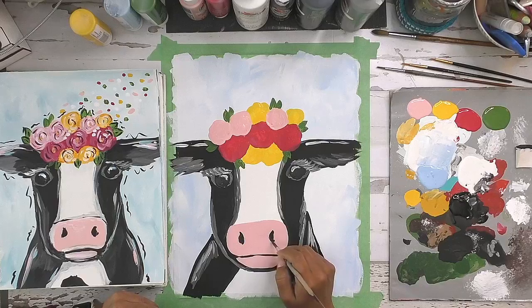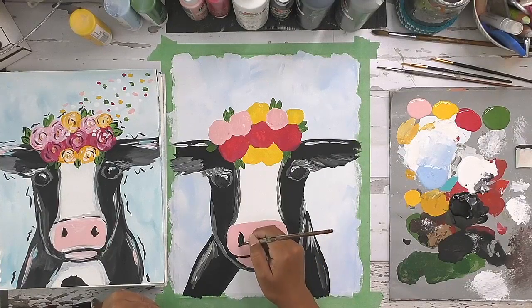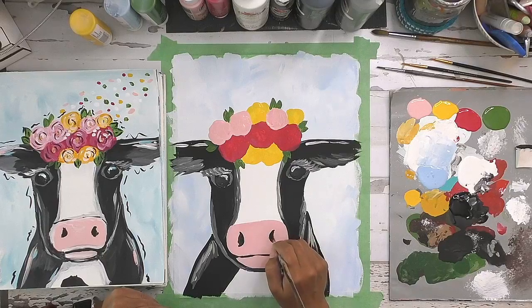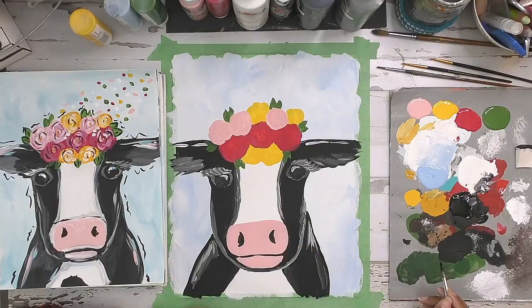And kind of just make them as big as you want. This is a really fun, whimsical painting, so don't get hung up on exact details or perfectionism or what we think it should look like. We're just having a fun, whimsical painting here.